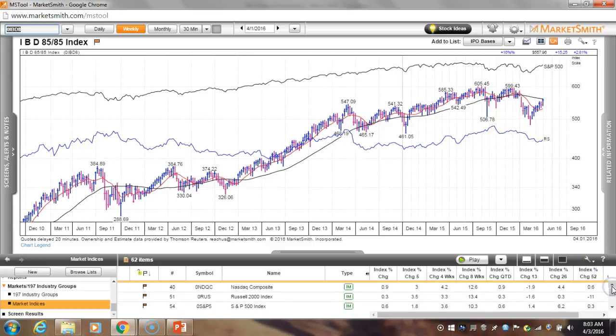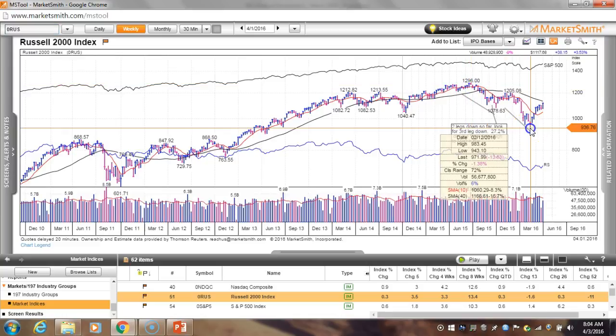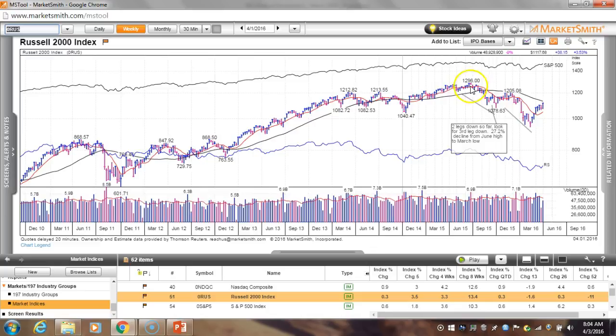So that's the market analysis. Oh, let's look at the Russell 2000. So the Russell 2000 has had a larger correction than the Nasdaq or the S&P, and it's down, if you look, I made a note here, 27% from this June peak, which is up here, to this point here in February. So this was in bear market territory.